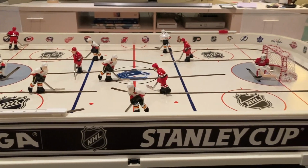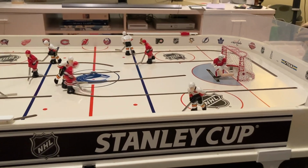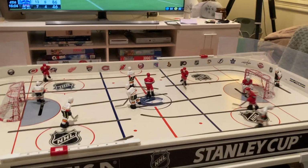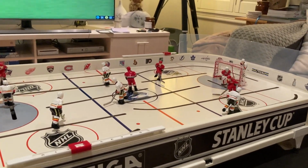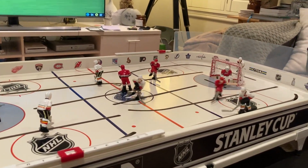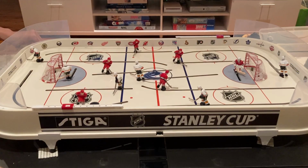Good save from Svechnikov from the right-hand boards. Toffoli goes up the other end, Freddie keeping them in it again. Good save, Freddie. We've slowed this next passage right down, just to show you how well Freddie's seen the puck. Watch him see the pass, back from the one-timer, Freddie slides beautifully to stop that one.